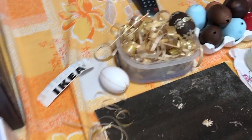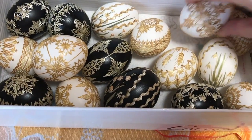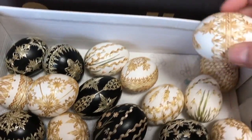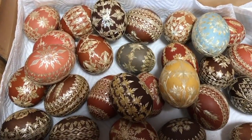naturally dyed eggs. And look at this, like to connect all this that it will work. It's just incredible art because every egg is a different size. So this is just incredible. And here they're all naturally dyed.